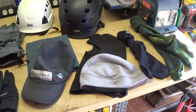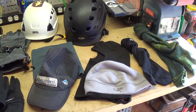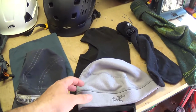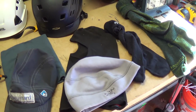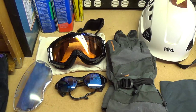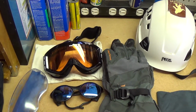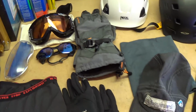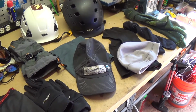And by that I mean you need to be able to cover every piece of exposed skin. For that I will use a balaclava. It can cover up your face, and in combination with goggles, you can even cover up your nose. The goggles will sit on top of the balaclava and you will be covered. You need to be able to cover every inch of exposed skin.